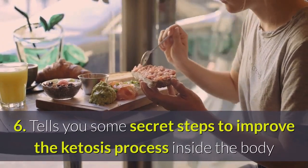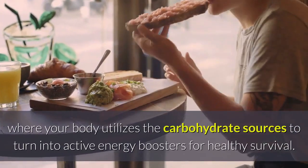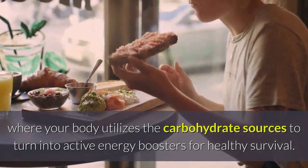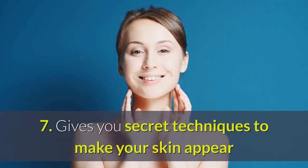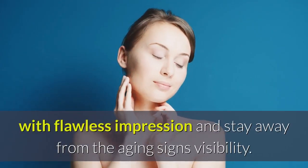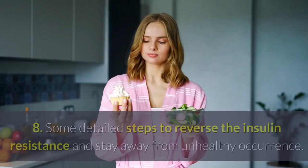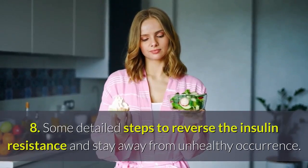6. Tells you some secret steps to improve the ketosis process inside the body where your body utilizes the carbohydrate sources to turn into active energy boosters for healthy survival. 7. Gives you secret techniques to make your skin appear with a flawless impression and stay away from the visibility of aging signs. 8. Some detailed steps to reverse the insulin resistance and stay away from unhealthy occurrence.